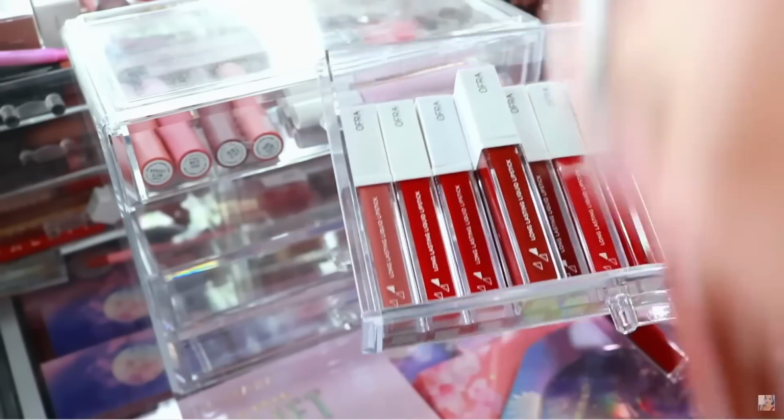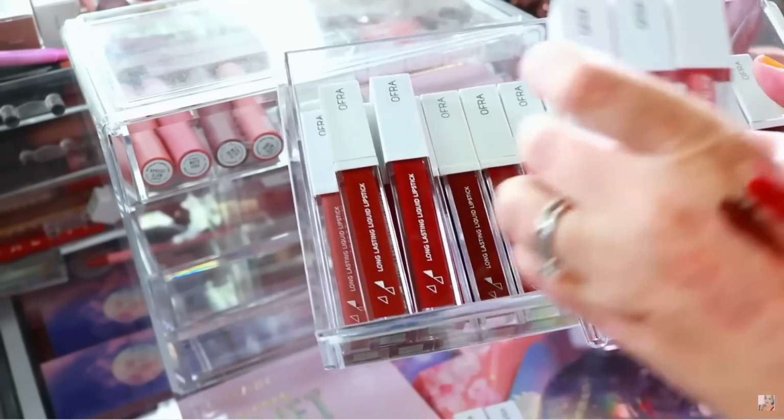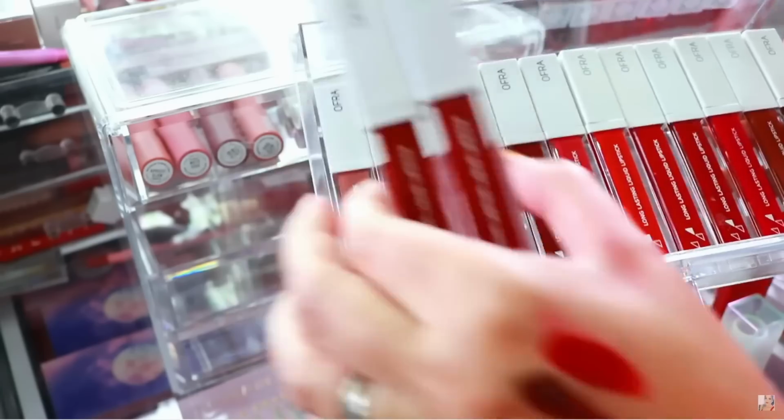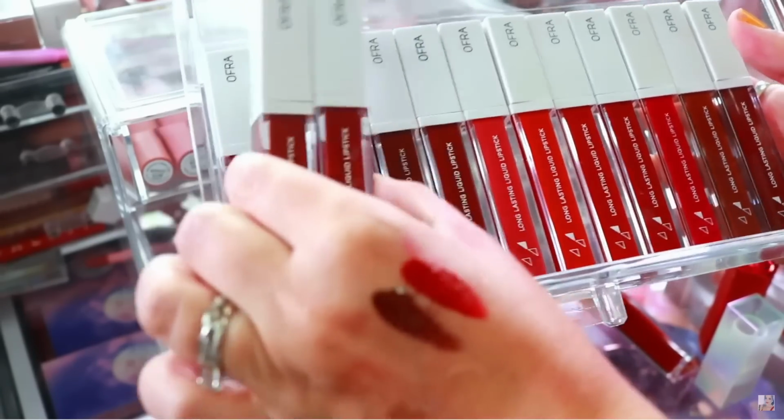And then I'm going to let more of these ones go. But we do have some beautiful reds that I'm probably going to hold on to. We have these glosses right here, but I'm going to go ahead and toss these ones. And so, we're going to save this.